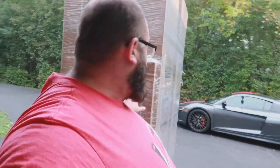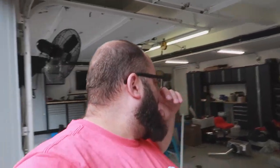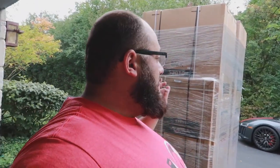All right, guys, so here it is, the new shipment of NewAge cabinets. This is the NewAge Pro Series, which is more expensive than the Bold Series. The Pro Series has heavier duty metal, different dimensions. They are taller and deeper and wider than the current Bold Series. So let's jump into the Pro Series, set it up on that wall, and see how they look.